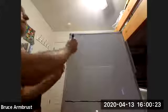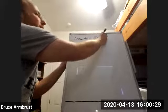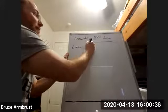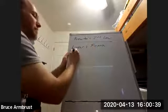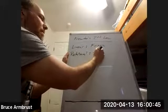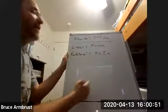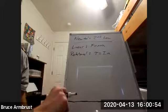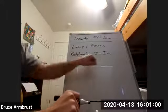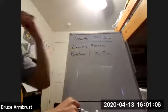So if we go back to Newton's second law, in the linear world, it was F equals ma. But now when we go to rotational, it's going to be torque is equal to I times alpha. So torque is going to equal moment of inertia times alpha.